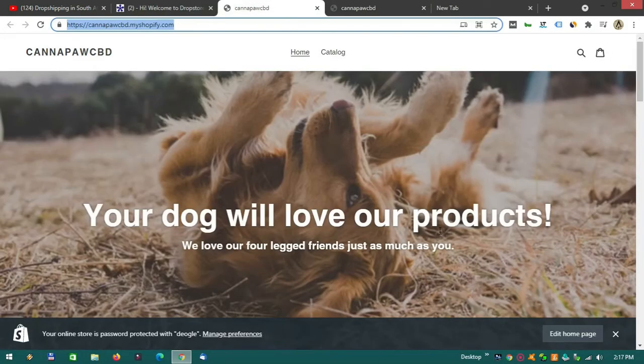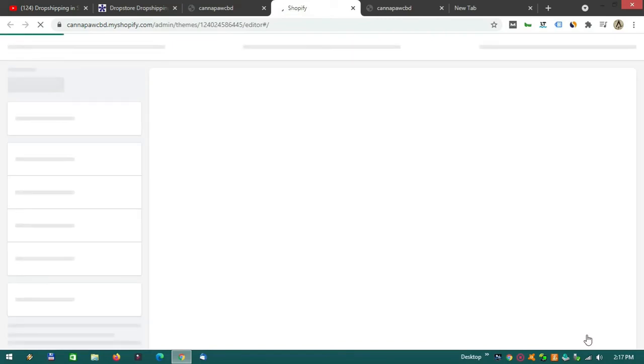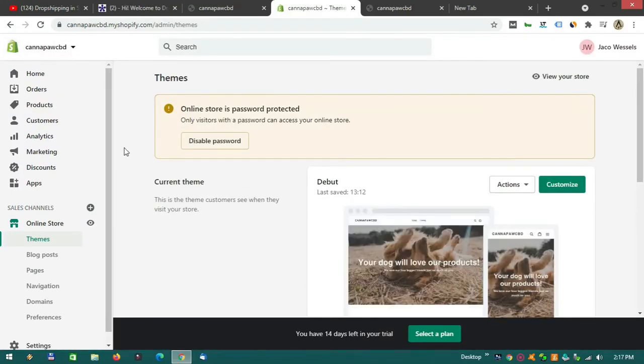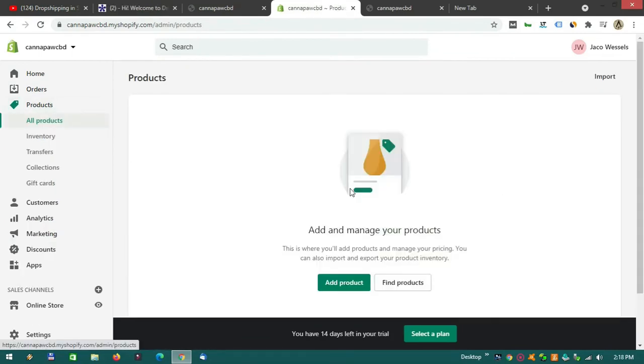So let's go to my store. And I can just say edit homepage. So it'll take me back to the editor. It's loading extremely slow. So let's go back to my dashboard here. This is basically the dashboard of the editor. So I go back to products. And now you can see there are no products inside the store as yet. It is almost 20 minutes past 2. So let's see how long it takes for the products to arrive.